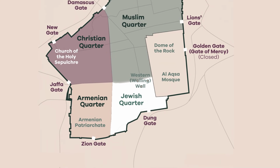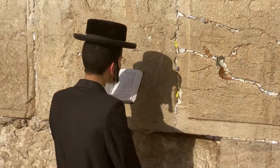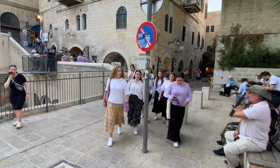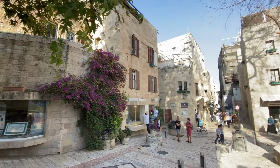In the Jewish quarter, we find the iconic Western Wall, a place of profound spiritual significance for Jews. This quarter is filled with synagogues, religious schools, and museums that tell the rich history of the Jewish people in Jerusalem.